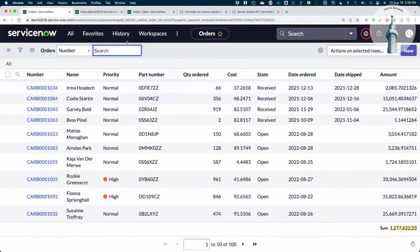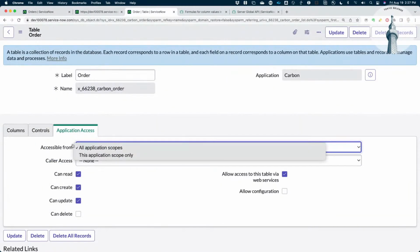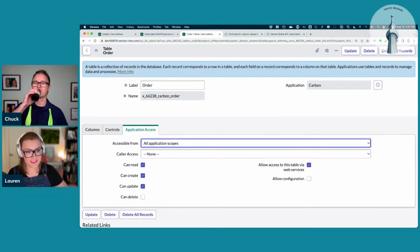Okay. So watch your table access. It looks like AES leaves this as all application scopes, which kind of surprises me. I don't remember changing it. Fascinating. Yeah, I wouldn't think that was a good default idea. That's interesting. Lauren, I think we got it all done and then some. I think that is the best way to end off this live stream. Congratulations. We got all of our challenge things done too.